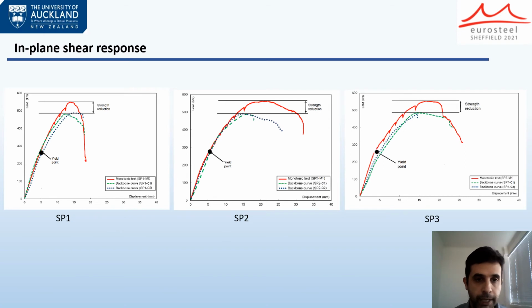Here you can see the result from the monotonic test, red lines, and also the result from the cyclic test. These are backbone curves for a cyclic test. As you can see, there is no significant difference between the monotonic test and cyclic test in the elastic range. All specimens exhibited approximately the same elastic in-plane response, but you can see that cyclic loading resulted in lower ultimate strength, around 15%.